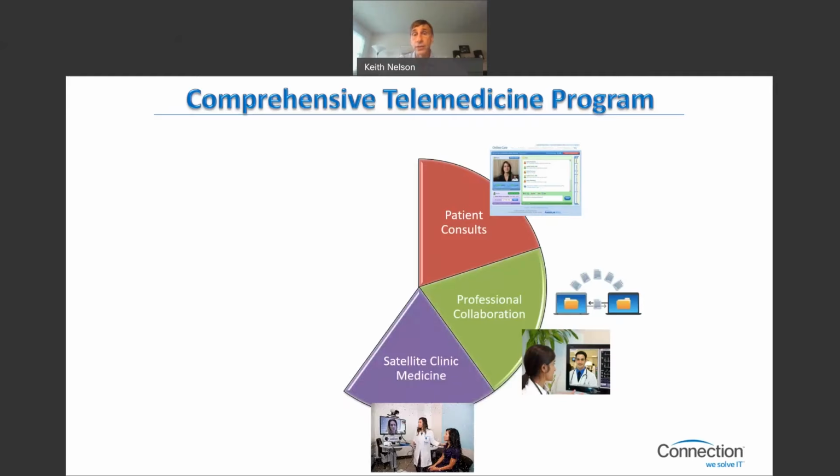Now, the third category is what I call satellite clinic medicine. This is really brick and mortar connecting to another brick and mortar establishment. And let me give you an example of this. So I'm in New York. NYU Hospital wants to extend their sphere of influence. They want to penetrate another geographic area. Let's say it's up in Buffalo, New York, 8 hours away, or maybe it's in South Carolina. They don't want to build another hospital, but they want a presence there, and they want to be able to draw patients from there. So what can they do?